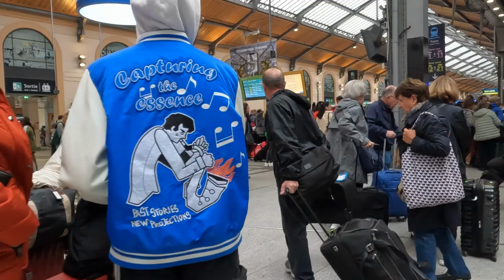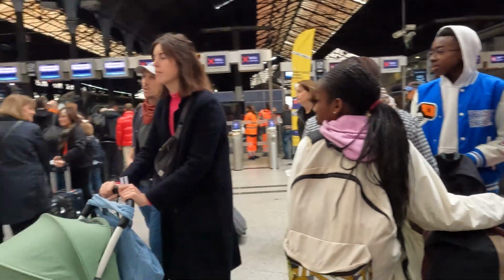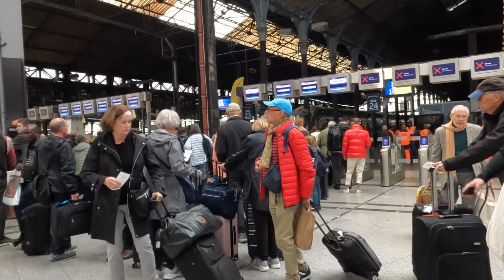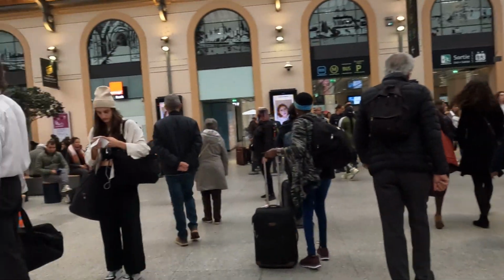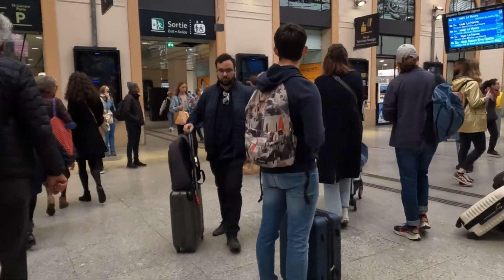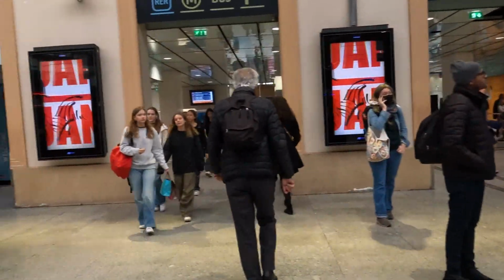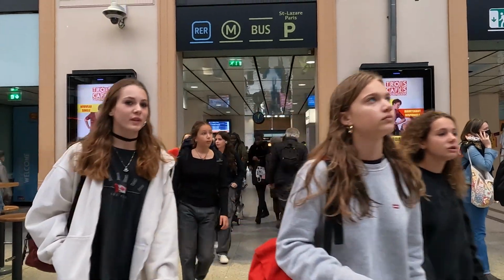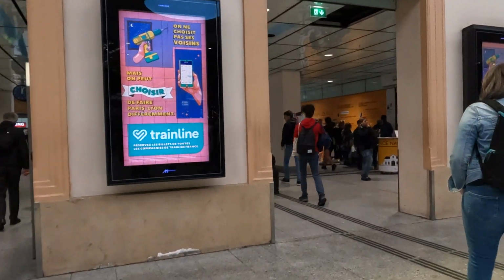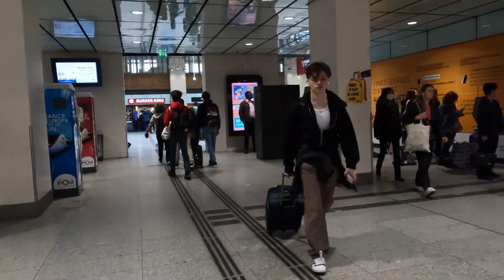Now if you are looking or waiting for your train, as you can see these people are, you're looking up at the screen, you're looking at where the destination is and what track number that train is coming in. If you are arriving here by train, you can see the sign here to the RER, to the metro, to the bus, or parking. We are going to walk through this section back out into the Grand Hall.